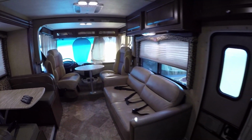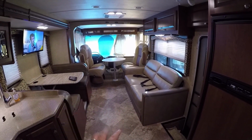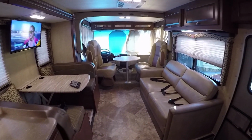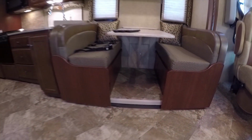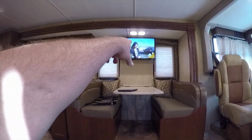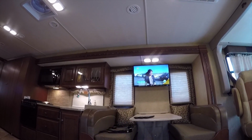Now this I like. Okay, I just took a trip from Florida to California with this RV, but a couple months before I took the same trip in a different RV, and I wish I would have had this RV because my boy likes to play video games, and he could have just sat here on this little sofa and plugged this video game console into the television and sit here playing.